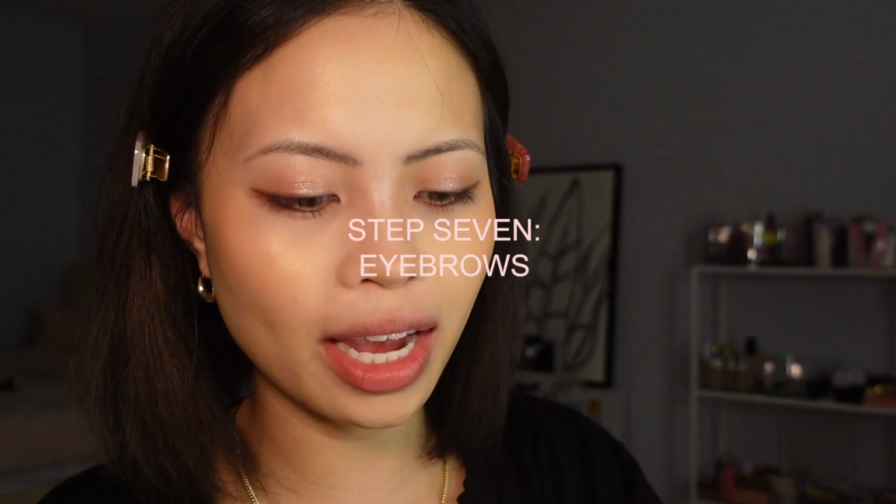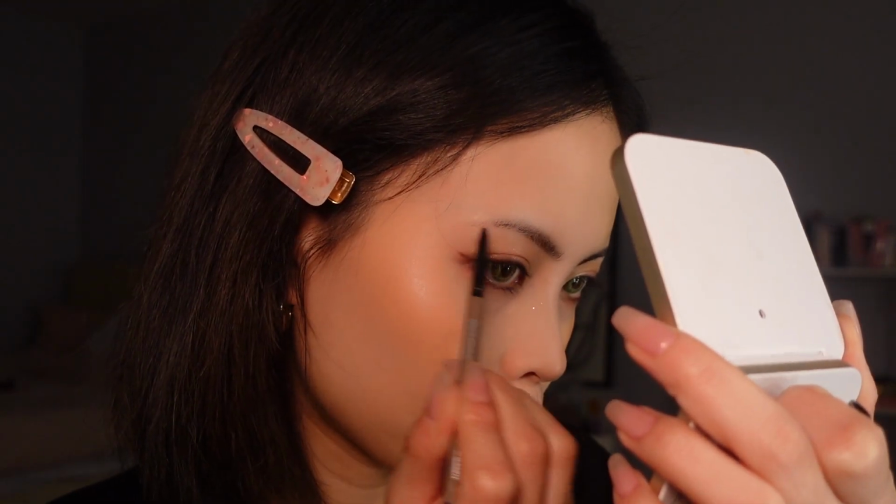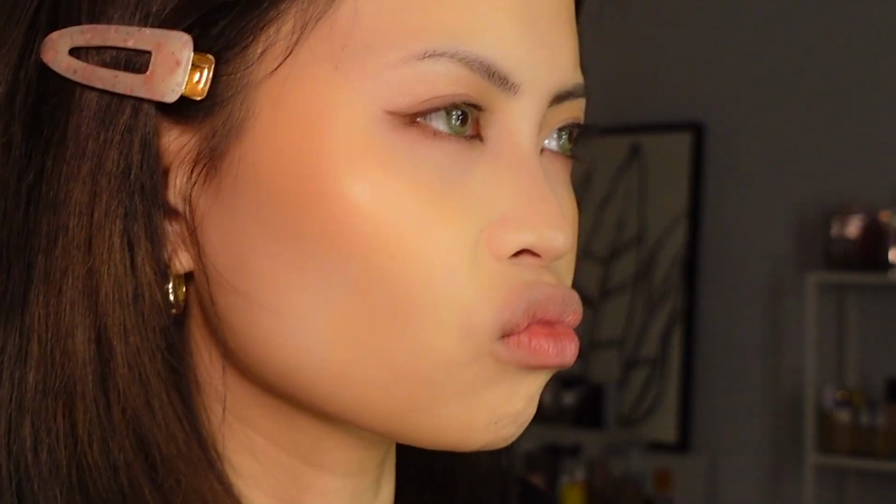I'm gonna do brow makeup. This is just basically a random Sephora brow pencil. And this is in the shade, hello? Neutral gray brown. Any areas that are sparse. Next. What's our next step here?